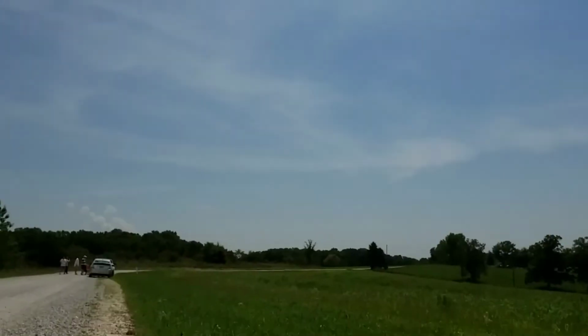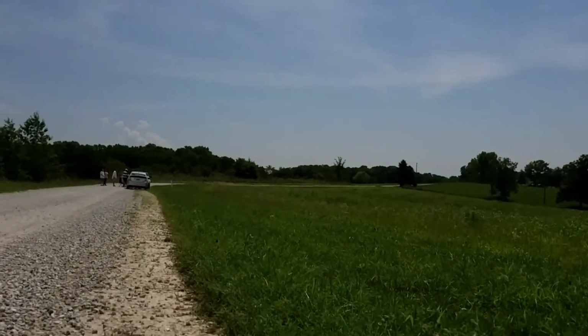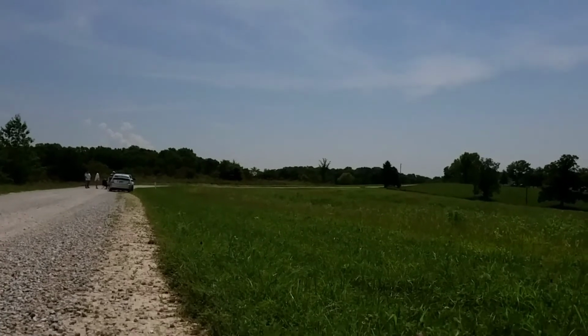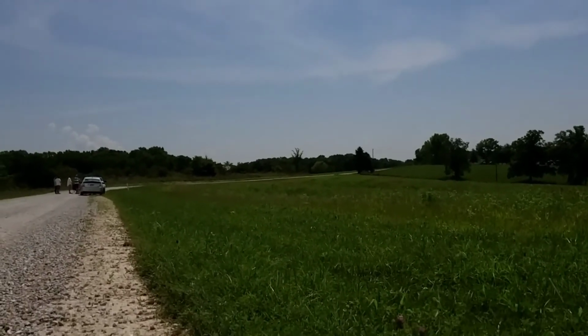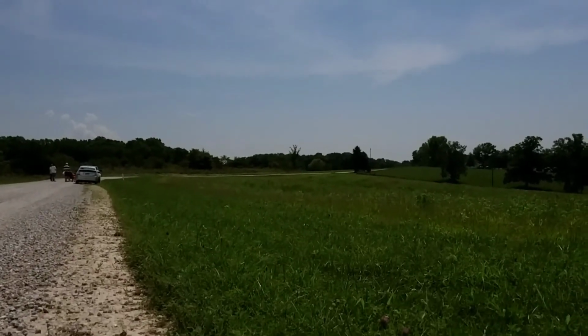Now, of course, the sun still looks like a ball. So I guess if you didn't know there was an eclipse, it would just look like a really cloudy day, or like the end of the world or something normal like that.